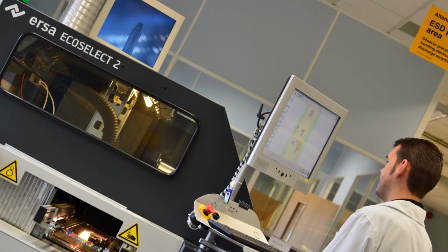Some details of the clearances required are available from us if you contact us directly, or if you look on our website in our manufacturing data requirements documents, there's further information there as well.